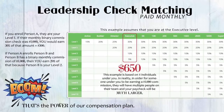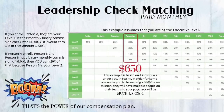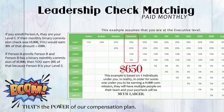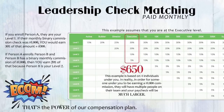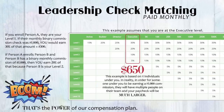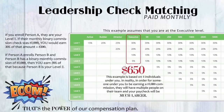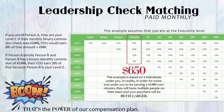So in our example here, if you enroll person A, they're going to be your level 1, and if they get a monthly binary commission of $1,000, you're going to earn 30% of that amount. If person A enrolled person B and they earned a binary commission of $1,000, you earn 20% because they're your level 2. And it should be noted that in order for someone to be earning a $1,000 monthly commission, their team in your paycheck would actually be much larger than what's represented in this simple example.